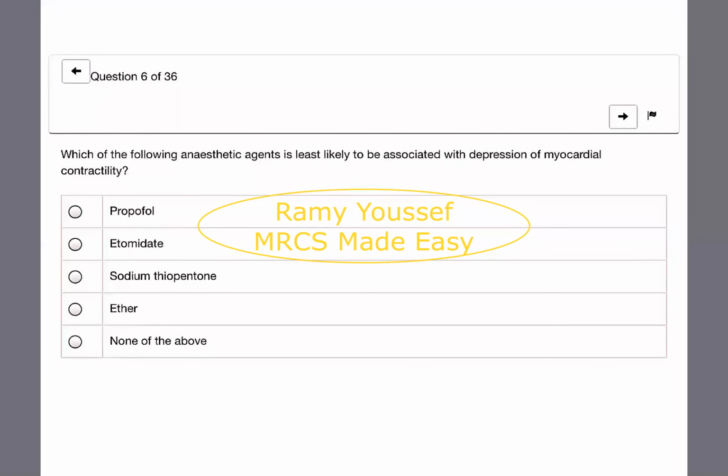Dr. Rada, which of the following anesthetic agents is least likely to be associated with depression of myocardial contractility? Propofol, etomidate, sodium thiopentone, ether, none of the above. The least likely. Etomidate, because sodium thiopentone causes cardiac toxicity. I don't know about ether actually, but propofol is antiemetic, we said, and for prolonged sedation. But I think etomidate causes adrenal crisis, but no cardiac toxicity.